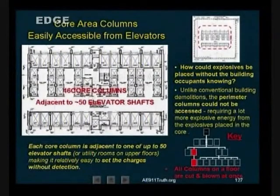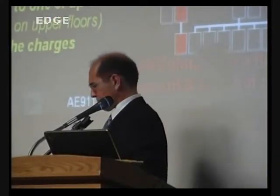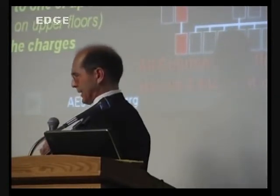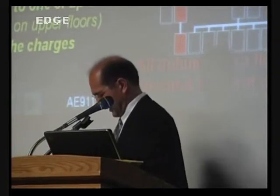Here's the whole floor plan up here. In red, we've blown up the core. This is down at the ground floor. All of the elevators are adjacent to all of the core columns. The core columns can be accessed directly through the elevator shafts. We know that ACE Elevator was modernizing the elevators in the World Trade Centers during the 9 months prior to 9/11, and they're out of business today.